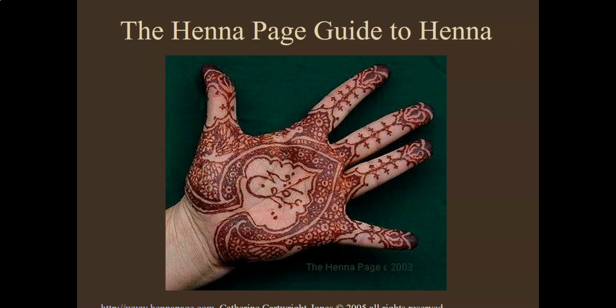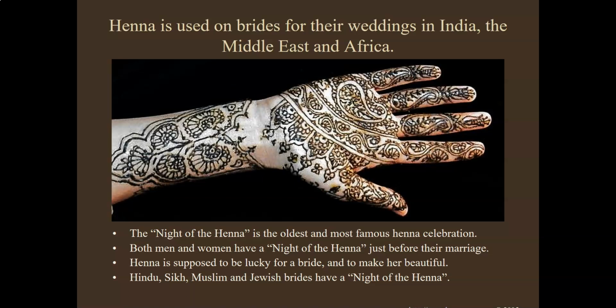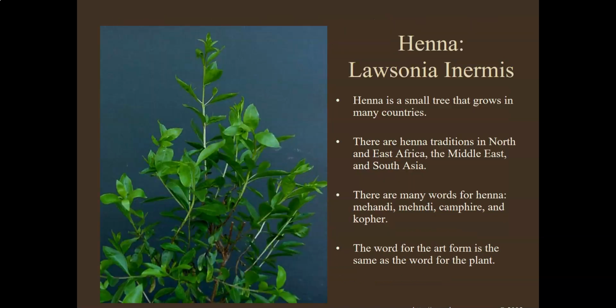I'm going to give you a brief overview of how henna is traditionally used. So henna is a way of creating a design on the skin, traditionally on the hands and the feet. It is generally used for brides and grooms for their weddings. In India, the Middle East, and Africa, that's because that's where the plant naturally grows. It's supposed to be a way of creating luck as well as a physical adornment to make someone more beautiful. Several different religions use henna in their religious ceremonies, especially in their weddings.